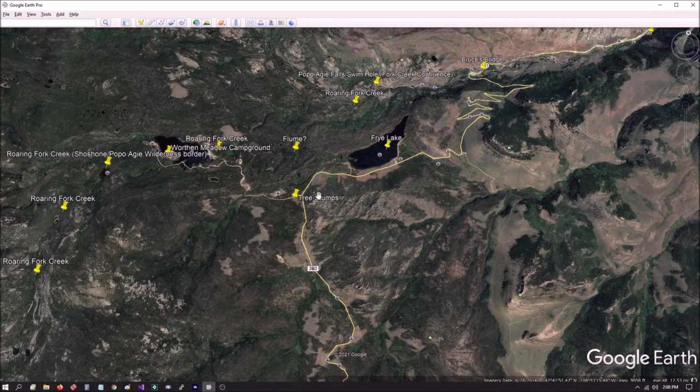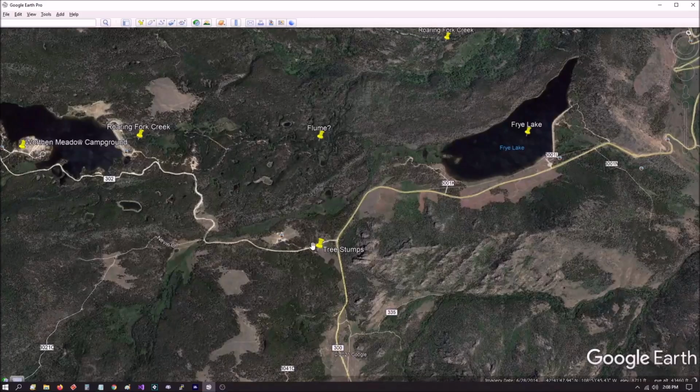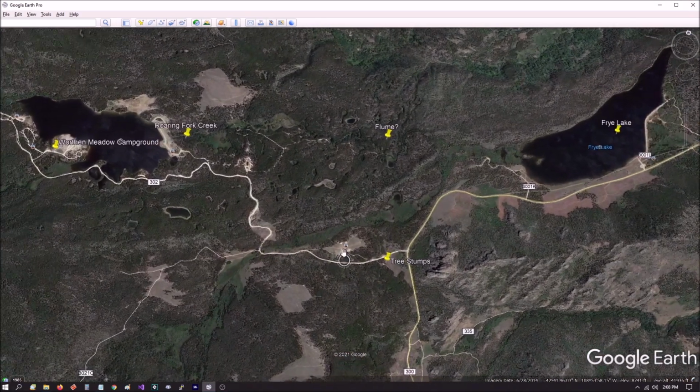The other thing I want to point out is I'm going to show you a picture later of tree stumps that looks awful like the book, but I want to show you that. And it's right on the side of this road. Toby didn't notice it, of how you would get to Northern Meadows Camp. The other thing I want to show you is right here.